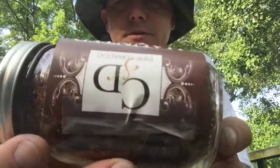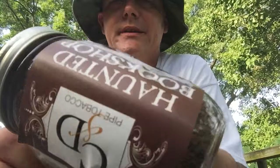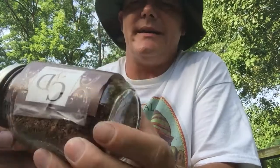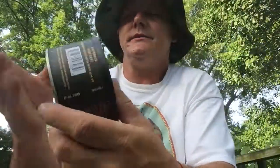This is one of my favorite ones to take to work. I do lawn care, smoke cobs. I put this in the cob. It doesn't get too hot. It's got a good, just base flavor. It doesn't knock you out, but it's just a good smoke. Really love that. Matches. Who doesn't love matches?